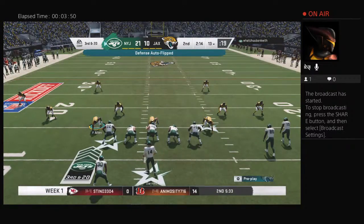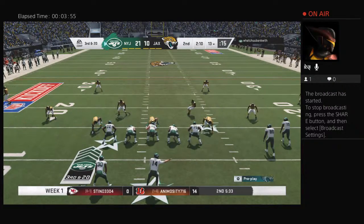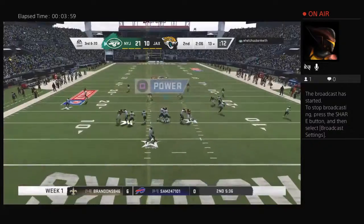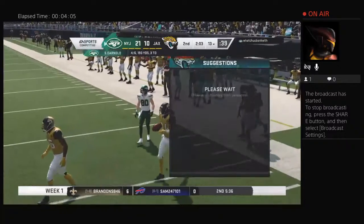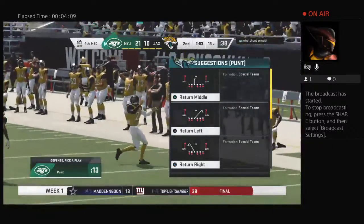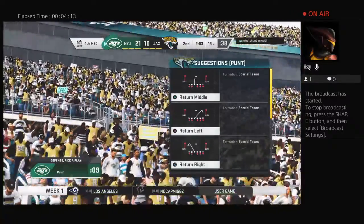Darnold and the Jets come up 3rd and long following the sack. Move. 3rd and long, it's Darnold. And that is intercepted. Or was it? Wait, they'll say no. No interception. He did not keep the feet in bounds, apparently. So that's just going to be an incompletion.